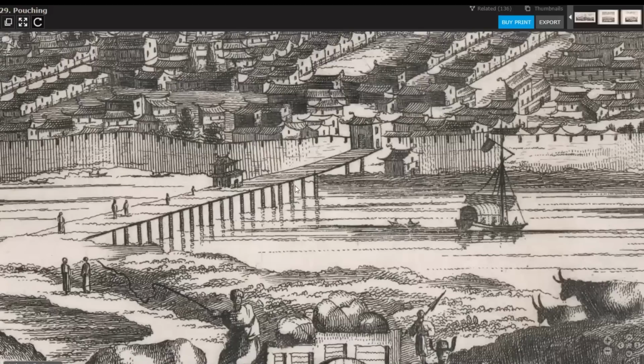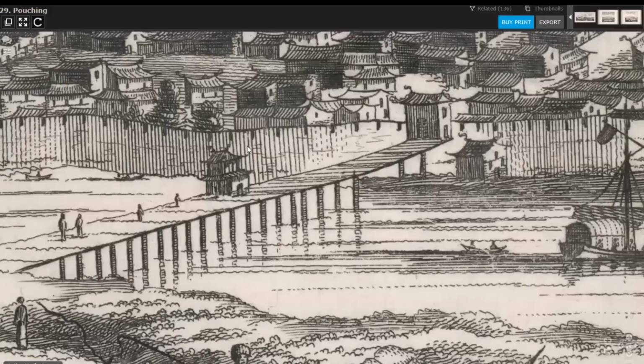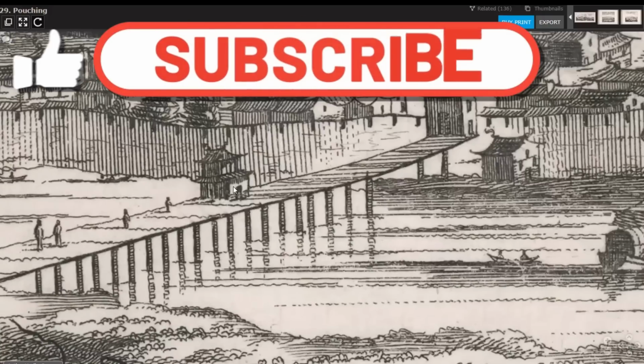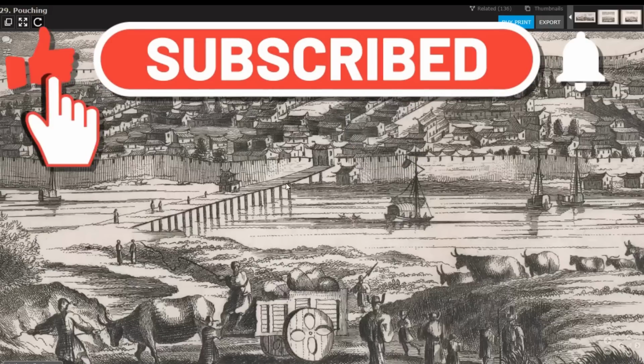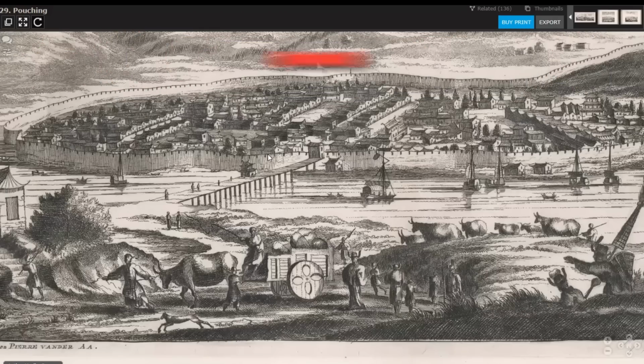And here we go, a wooden bridge, right? Just some tree stumps and wood. It looks like they've built a little house on it, so it's not a bad effort. But it's not masonry. It's not like the rest of this walled city. Not the same level of tech.